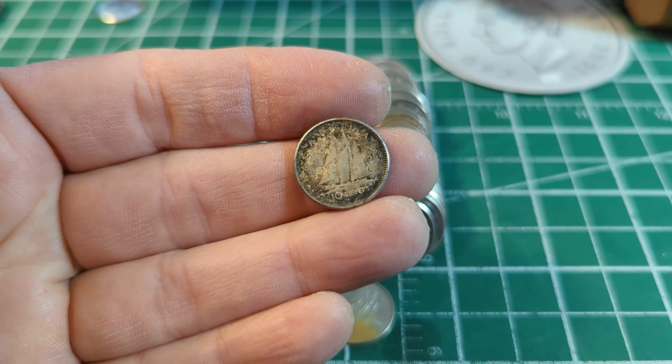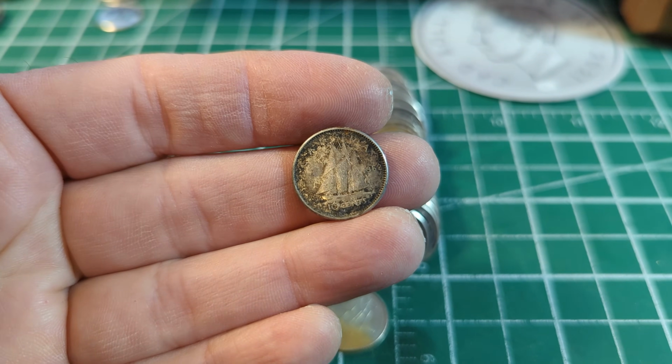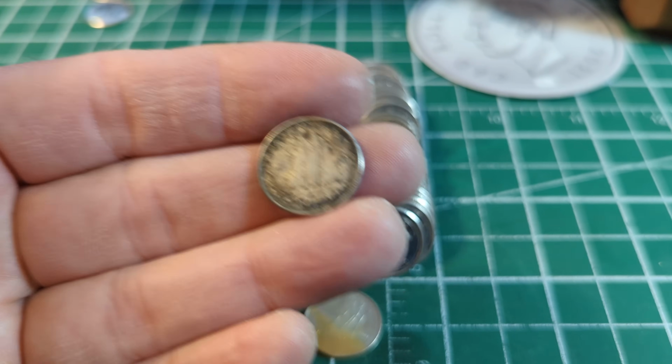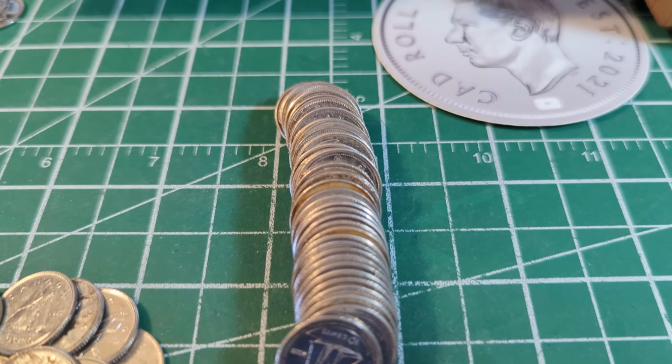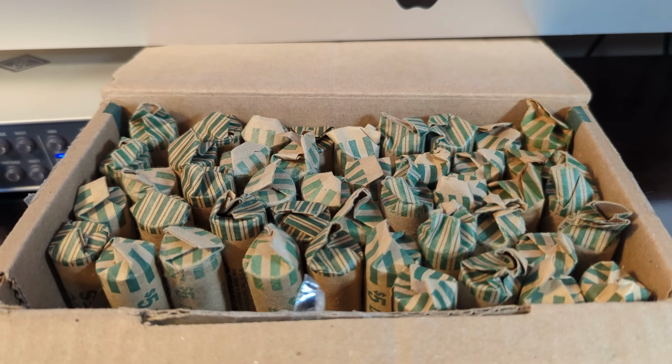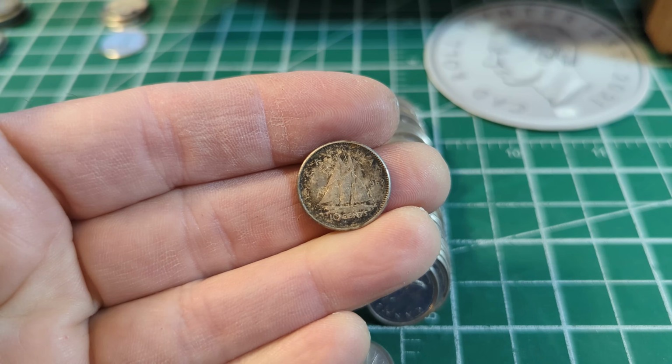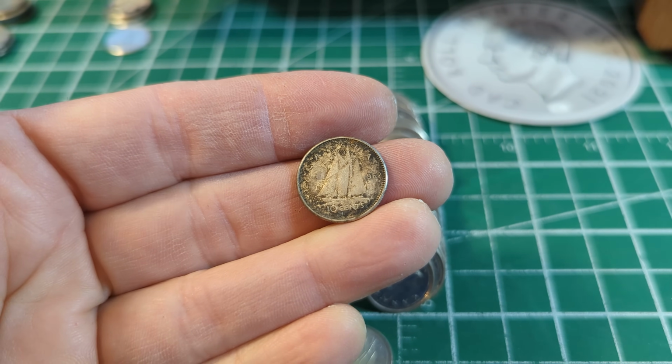That's what I was talking about at the beginning. Could we get silver at face value? And we just did. 1962 silver dime. We're going to check and see if anything else might be hiding in this roll or any of these rolls. We're just at the very beginning of this, so I'm feeling pretty good. We're just 6 rolls in, and we've got silver.